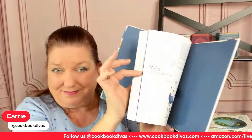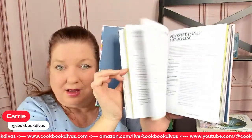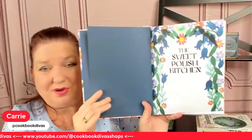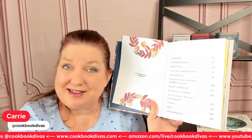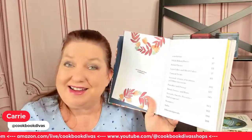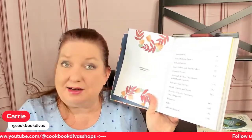Let's do a quick flip. Oh, it's gorgeous. I actually hadn't looked through this yet. Oh, loving it. Let's check out the chapters. The Sweet Polish Kitchen. This is on sale, 17% off today. Here are the chapters. Polish baking basics, Polish classics, layer cakes and sheet cakes, carnival treats, seasonal Easter, Christmas, and other occasions, pancakes and pierogi. I love that chapter name. Bread, loaves, and buns, desserts, sweets, preserves, and a liqueur.